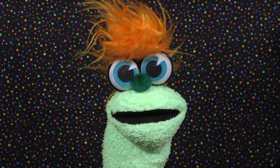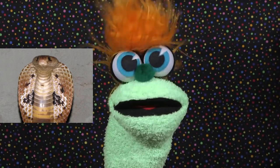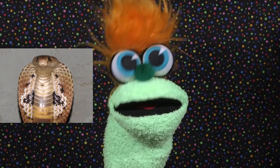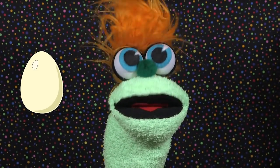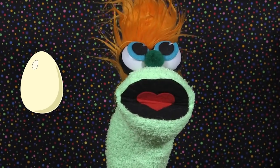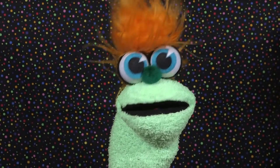Ready? Here we go. Fact number six. Cobras are the only snake that exhibits some level of parental behavior. That's right. As parents, they build a nest for their eggs and even guard the eggs until they safely hatch, so that predators don't steal the eggs. Wow, so cobras are pretty parental. That's pretty cool.